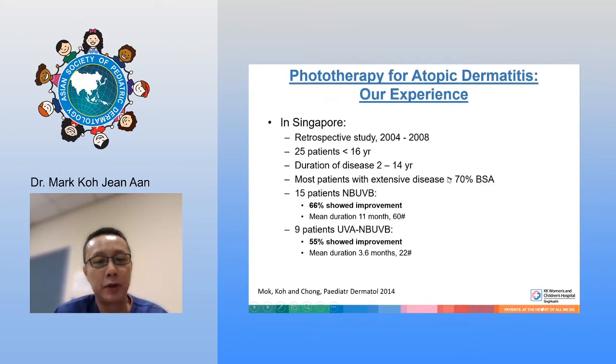So this is our experience with phototherapy in Singapore. We did a retrospective study and published it in 2014. This looked at the use of phototherapy to treat patients from 2004 to 2008. We treated 25 patients less than 16 years of age with a duration of disease ranging from 2 to 14 years. Most patients have extensive disease of more than 70% body surface area.